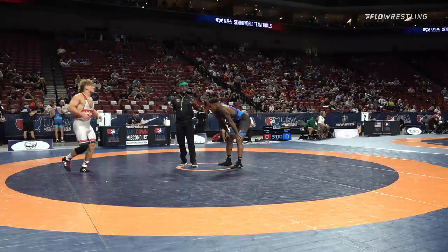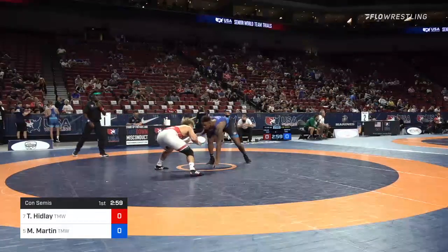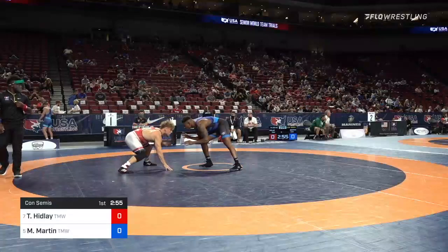Going to be taking on Myles Martin. Looking forward to this one. 92-kilogram consolation semi. Trent Hidlay in the red. Myles Martin in the blue.